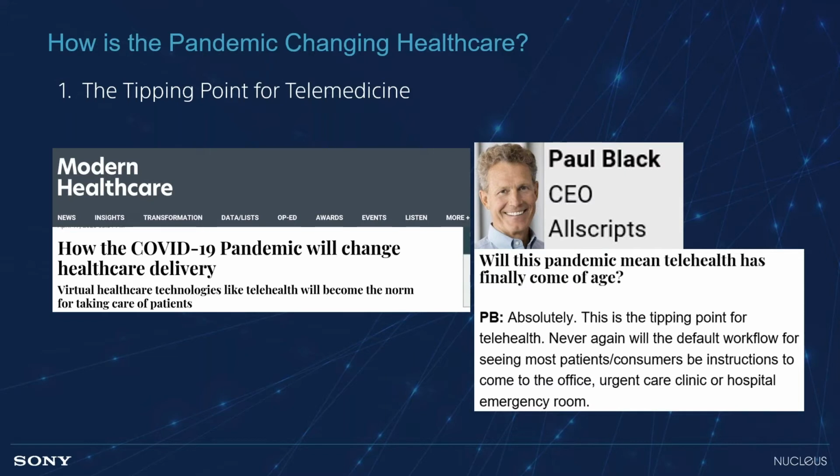The most commonly cited change is that telemedicine has finally reached the tipping point. It will become a mainstream healthcare delivery vehicle, and industry analysts predict rapid growth. CMS has expanded reimbursement for telemedicine services, and this is expected to become permanent. Chris Jennings, former healthcare advisor to the Obama administration, believes the use of telemedicine has just been accelerated by about 10 years.